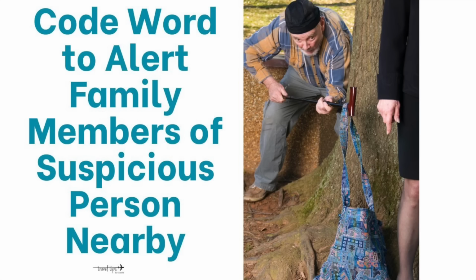When we were on our river cruise in a little bitty city that looks like a Christmas market in France, it was so sweet and storybook looking. Colmar, I think is the name of it. There was a man pacing back and forth. It was very obvious. I don't know if something was wrong with him or if he really was casing us, but he was pacing back and forth. And so I kept my eye on him. And if he had gotten any closer, with your family members, think of a target word or a code word that will mean, hey, grab your purse or pay attention.